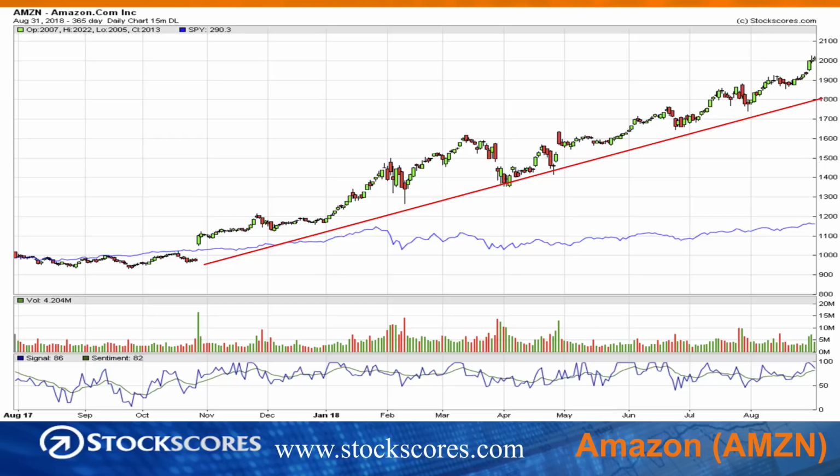What I want everyone to notice is how it behaved early in the upward trend when it traded with the abnormal volume and abnormal price action that we look for. And you should also notice that the Stockscores spiked up there. What we want to look for are stocks that break from low volatility with the abnormal price action. That typically is a sign that alpha is in place.